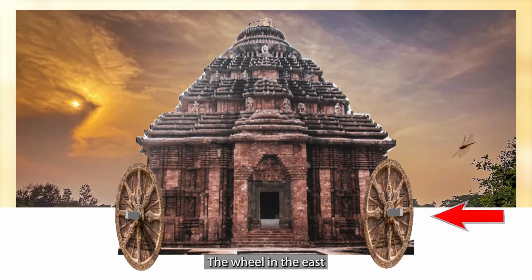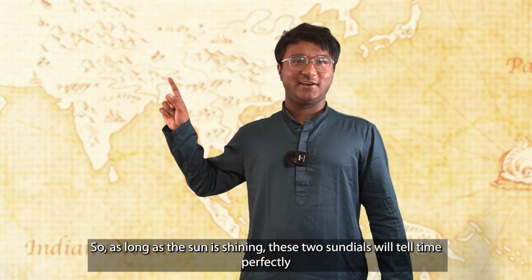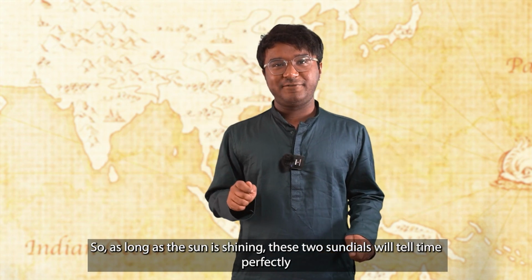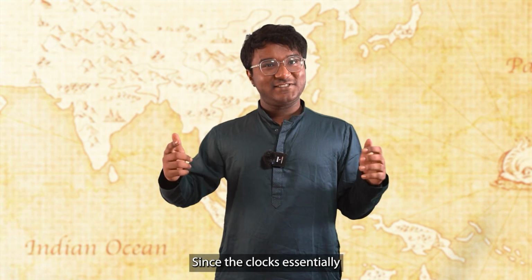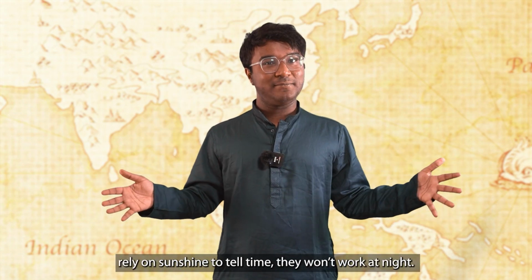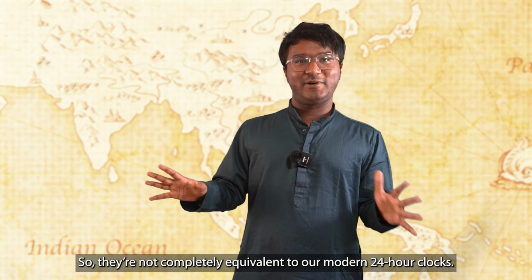The wheel in the east works as a sundial only till afternoon, and the one in the west from afternoon to sunset. So as long as the sun is shining, these 2 sundials will tell time perfectly, even though they were built centuries ago. Since the clocks essentially rely on sunshine to tell time, they won't work at night. So they are not completely equivalent to our modern 24-hour clocks.